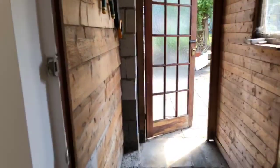Again, makes a nice little study area. I always get the feeling of a sauna when walking into there, being that it's oak lined, but yeah, on a day like today, it's nice and warm. Unfortunately, the Great British weather doesn't always grant us that.